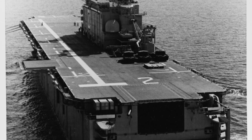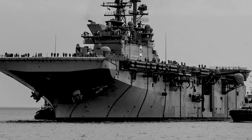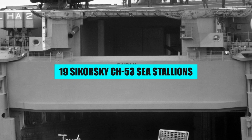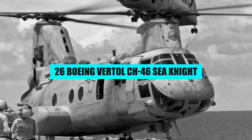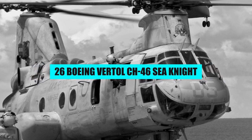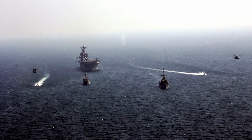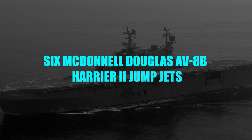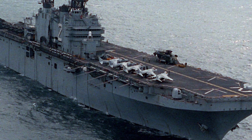Rather than the general helicopter carrier capacity of the previous assault ships, the Tarawa vessels were designed to specific capabilities. They could carry 19 Sikorsky CH-53 Sea Stallions, 26 Boeing Vertol CH-46 Sea Knights, or a mixture of the two, although some records show that they could power and operate up to 6 McDonnell Douglas AV-8B Harrier II jump jets. A few minor modifications would be necessary to enable this feature.